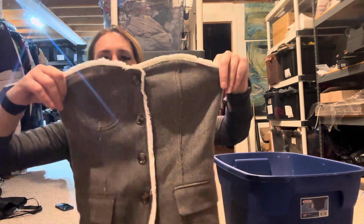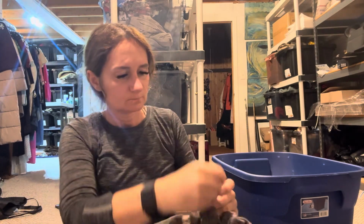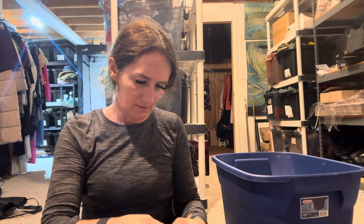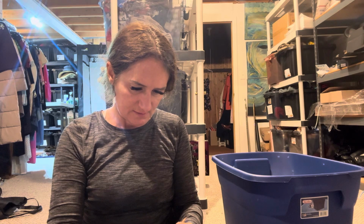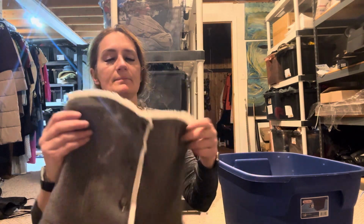It's like a tuxedo top with an elastic back. And the brand is 13C, in a small. I think it's made in England. I don't know what the material was, and now I'm looking and it's not saying what the material is. It says wash dark color separate. Please handle with care and love. It feels to me like a wool blend, but I'm not sure.